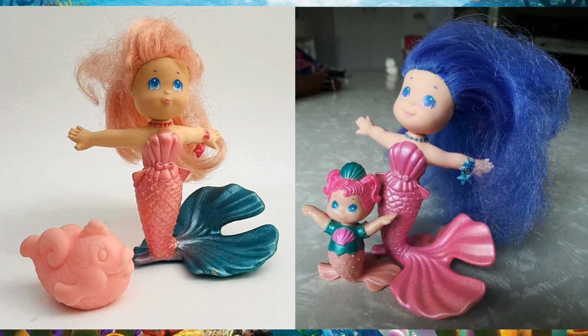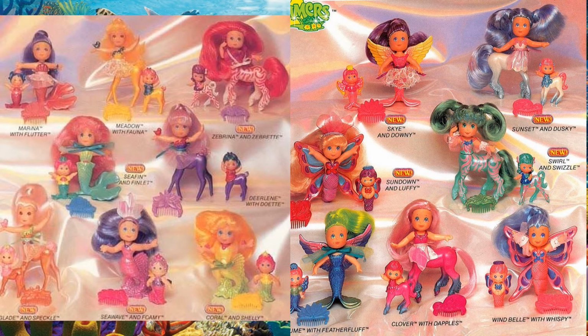There were more centaurs produced than any other mythological creatures in this toy line, but the mermaids looked very similar to the Seawees, and their tails were modified to allow them to stand on flat surfaces. The line did fairly well, and it appears that at least one more wave was created to supplement the toy line. Check out Coral and Shelly in the center there. Recognize the names? Coincidence? I don't think so.